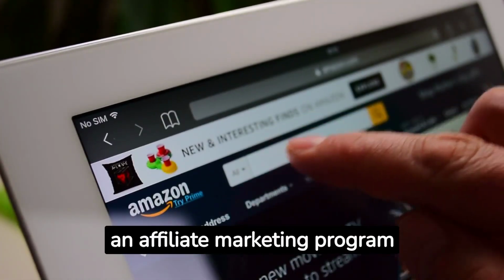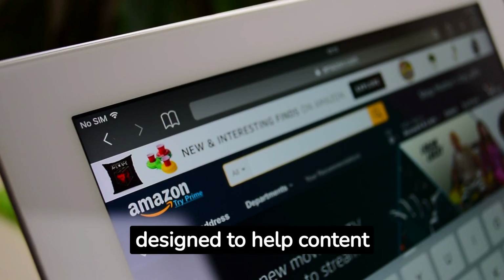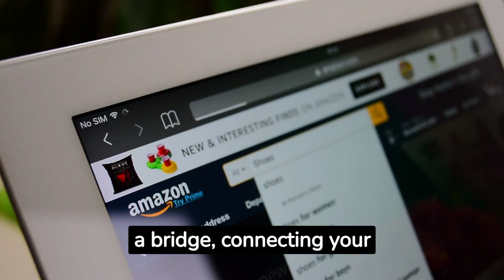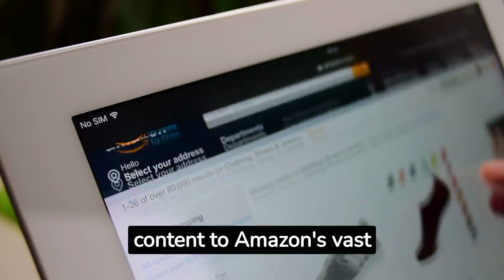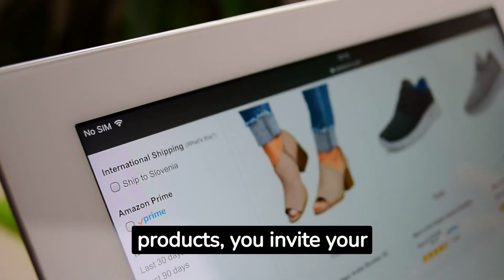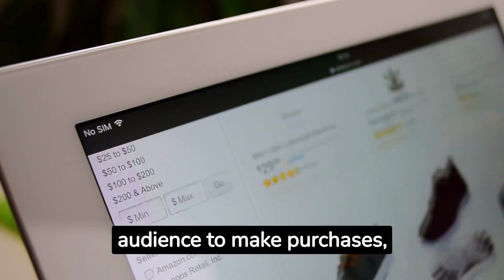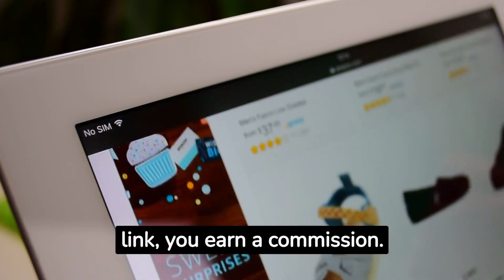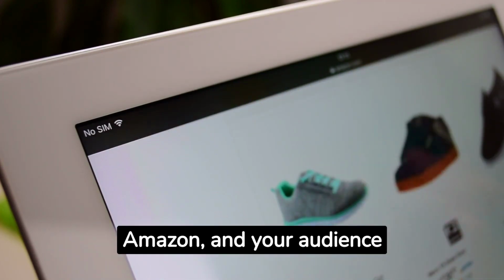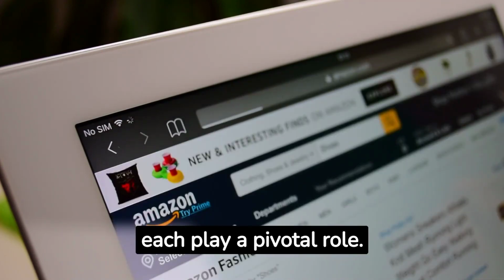Amazon Associates is an affiliate marketing program designed to help content creators monetize their platforms. It acts as a bridge, connecting your content to Amazon's vast array of products. By sharing links to these products, you invite your audience to make purchases, and with each purchase made through your link, you earn a commission. It's a symbiotic arrangement where you, Amazon, and your audience each play a pivotal role.